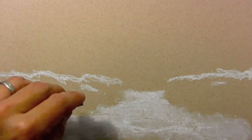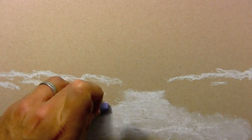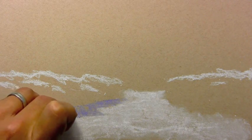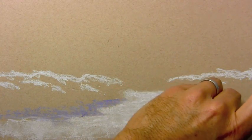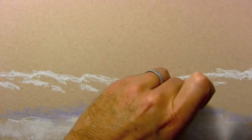I'm going to move on here. I'm trying to do a winter scene here, maybe a little early in the season. But I was thinking of Impressionism. I used to have this book called Impressionists in Winter, and there were a lot of beautiful oil paintings. It wasn't pastels, it was oil paintings, showing these scenes in winter with the beautiful purpley shadows. So that's kind of what I'm going for.